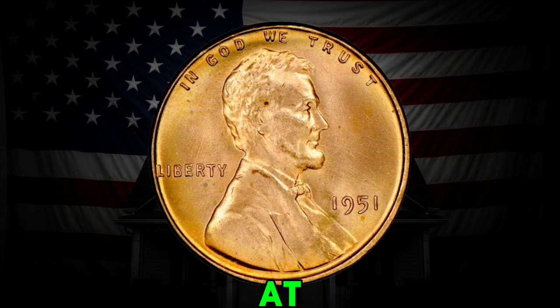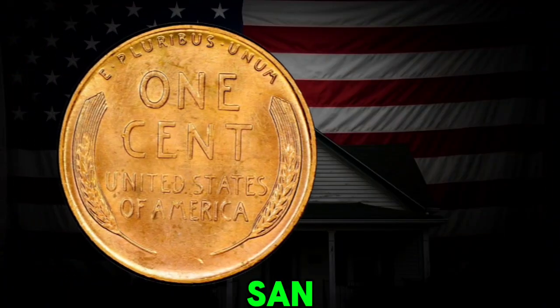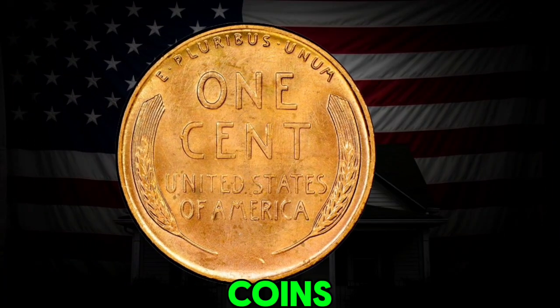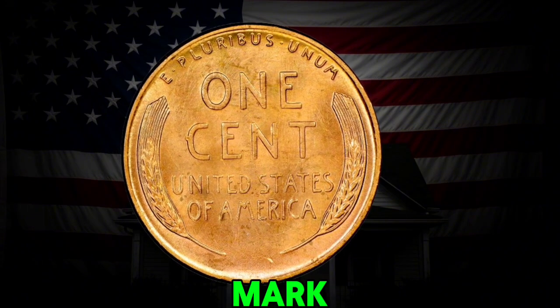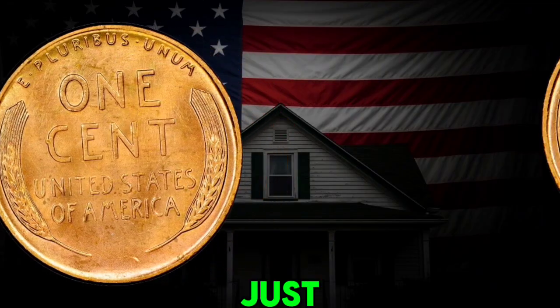This coin was struck at 3 different U.S. mint facilities: Philadelphia, Denver, and San Francisco. The Philadelphia mint coins carry no mint mark, while the Denver and San Francisco issues bear a small D or S just below the date.